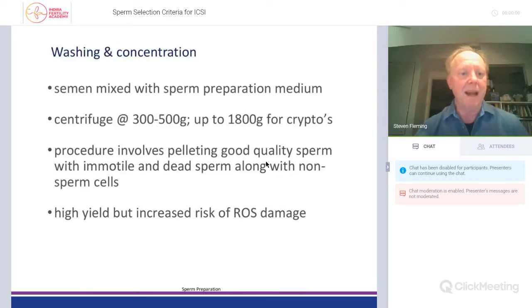So going through macro sperm preparation or separation, the simplest way of doing this is simply washing and concentrating a semen sample. So you mix that with sperm preparation media, you centrifuge typically between 300 to 500 G, or if the patient is suffering from cryptozoospermia where there's no obvious sperm apparent, you may have to centrifuge at 1800 G, and you typically do that for around 5 to 10 minutes, and that would be sufficient to pellet good quality sperm, hopefully. But unfortunately that sperm is pelleted along with immotile and dead sperm and other non-sperm cells, such as leukocytes.